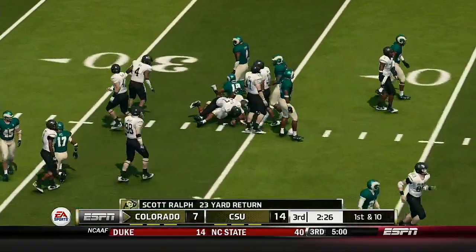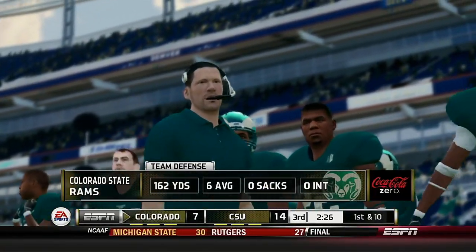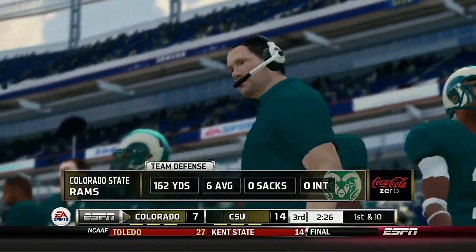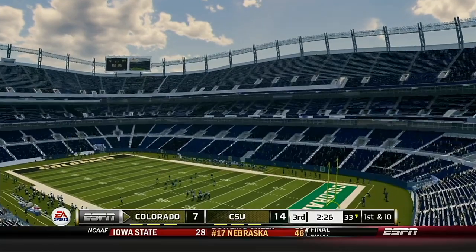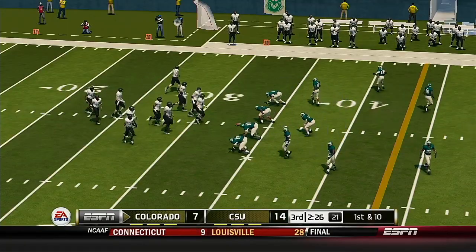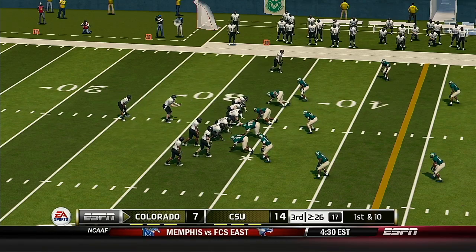And down he goes at the 33. Colorado State's coaching staff will go out tonight, and I think the offensive coordinator should buy the defensive coordinator his meal. Well, the defense has been great. There's no doubt about it. But I just think that the offense that they're facing, they've just been so conservative, so predictable. It's made it very easy for this defense to have a dominant game.